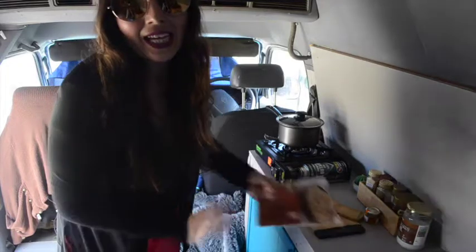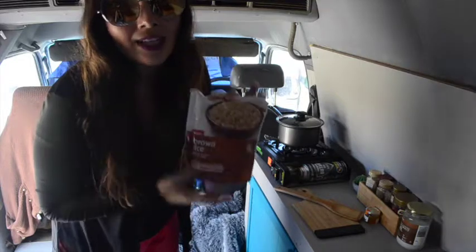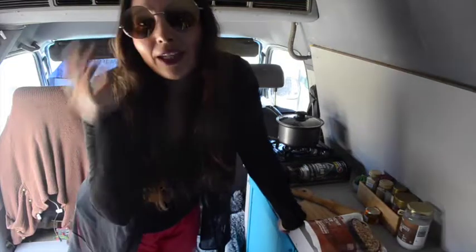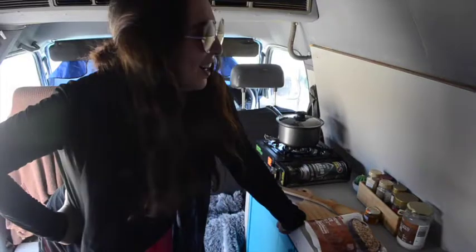I buy things like this. So it's already cooked brown rice, which I just have to reheat. I buy these. I have found things like already cooked chicken wings that are so delicious. It's like one of our favorite things at the moment. It's like Friday chicken wings and beers. It's like a party. It's a nice meal to have.